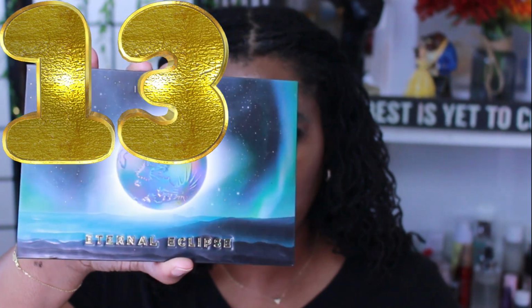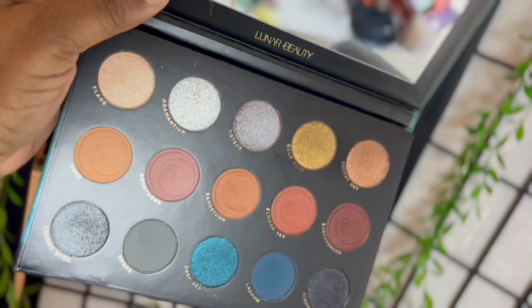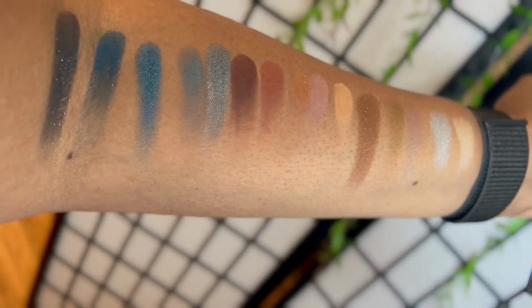Coming in at number 13, I have the Lunar Beauty Eternal Eclipse palette. Now, I said it before, and I'll say it again, Lunar Beauty has one of my favorite formulas. This one, the shimmers are matte, so on the dry side, but they are still performing fantastic. One of my favorite brands.